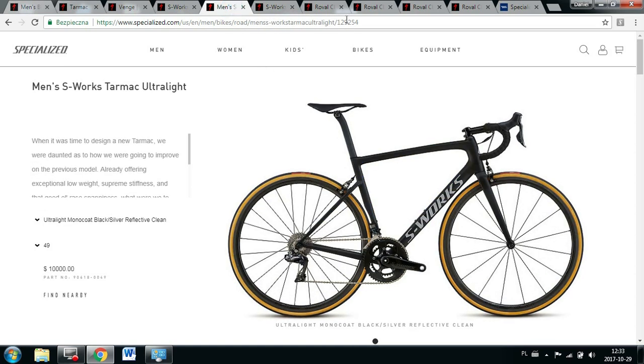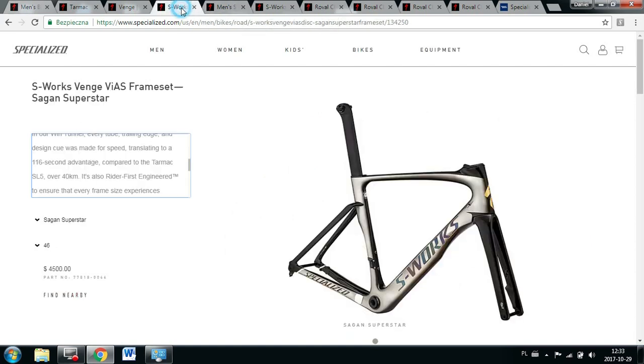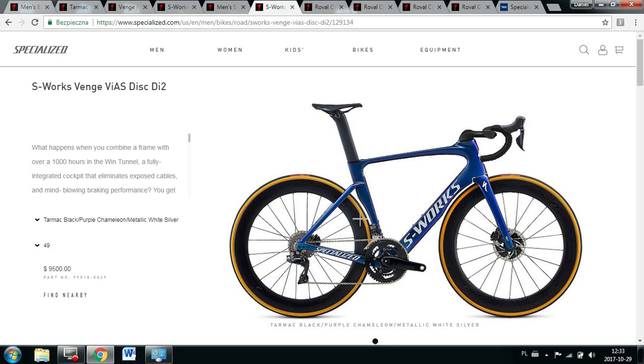The wheels, the weight: the CLX 32 on the Tarmac weigh 1280 grams, and these wheels will be about 350 grams heavier. So the wheels plus the frame set might be over, it will be over half a kilo, but with these super fast wheels. So in my opinion, everyone can be happy with the Venge.